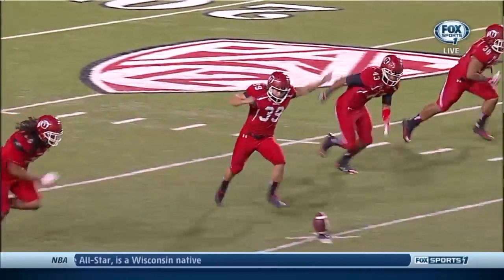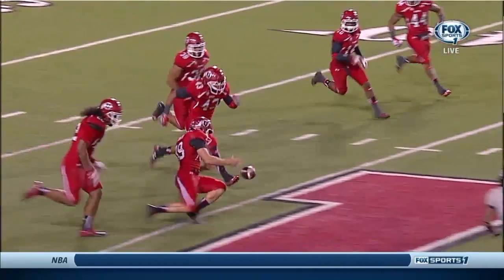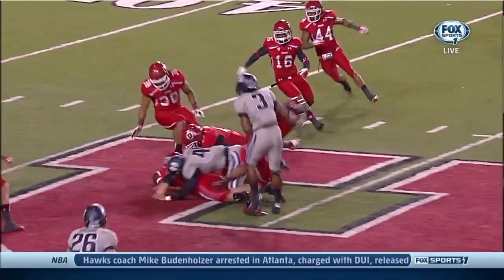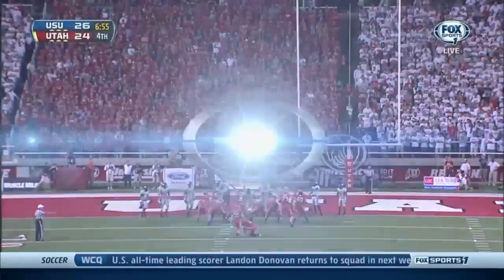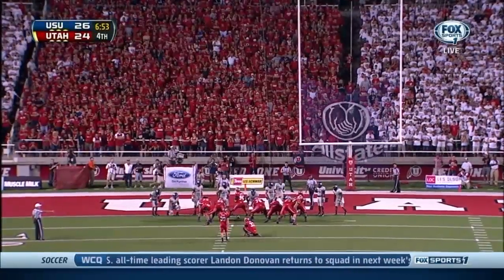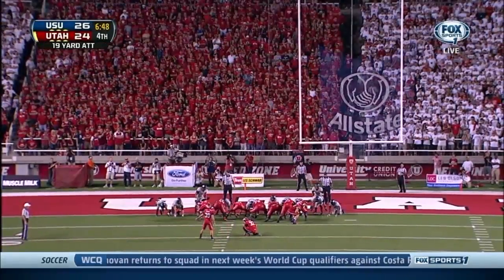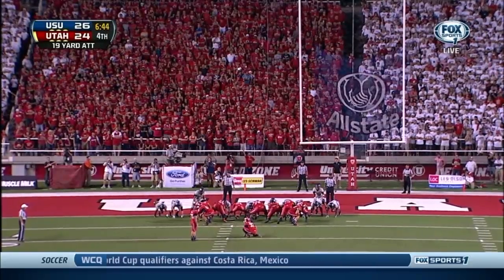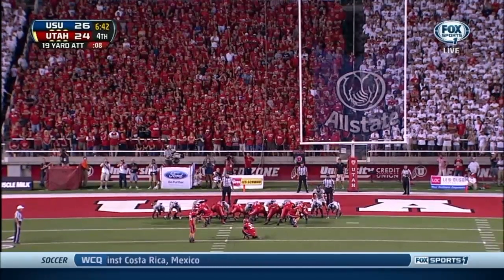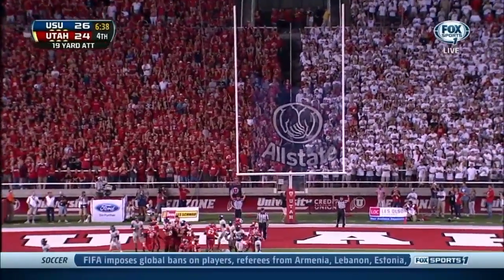Up with the fumble recovery, the former walk-on. A great call to keep Chucky Keaton off the field by Kyle Whittingham. And they try to get some momentum going. I'm after the onside kick. Now is on for the 19-yard field goal attempt to give his team a 1-point lead. He hit from 45 earlier. And the chip shot is good.